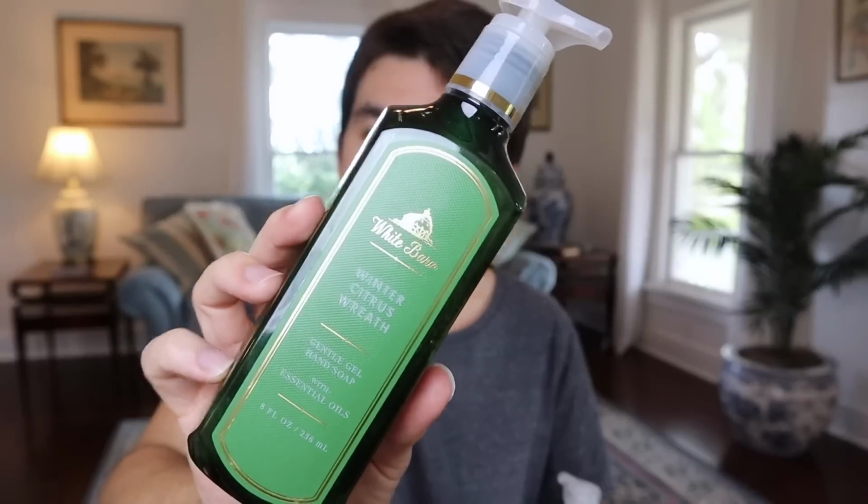Yeah, this one's good. I remember really enjoying this one when it came out a long time ago. You get that really juicy orange citrus note in there. It's almost like orange juice mixed with that balsam pine fragrance. I'm sort of bummed that this is not actually a candle. But yeah, that's Winter Citrus Wreath right here. I think this has been out a lot.